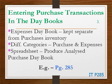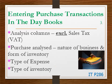For an example of what an analyzed purchase day book looks like, see page 285 of your interactive text study guide. Note that in the purchase day book, the analysis columns record the purchases excluding sales tax, VAT. How a purchase is analyzed all depends on the nature of the business and what forms part of their inventory.